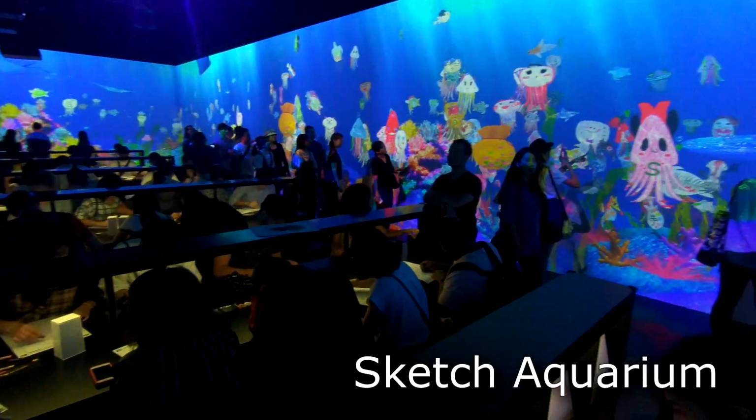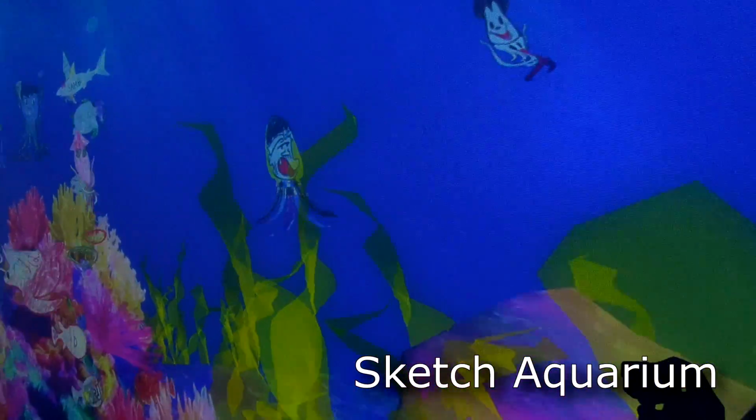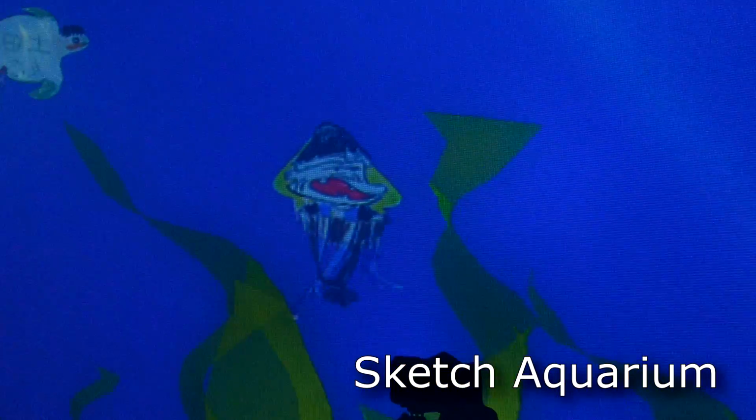This room, you can see everyone sitting down. They're actually drawing pictures, and all the animals and fish you see up on the wall are actually people's pictures that have been scanned and uploaded onto the wall, so you can put your own touch into the art.